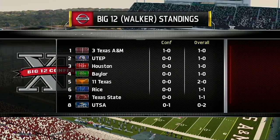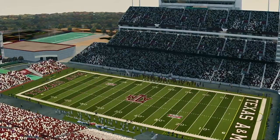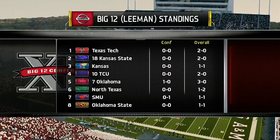Two of the elite programs in all of college football, both of them used to this huge stage, and both of them used to performing at their best when the stakes are the highest.